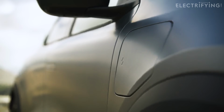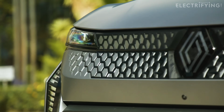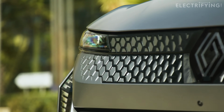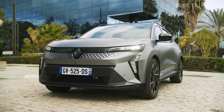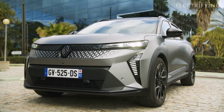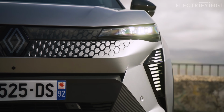Plug in the 87 kilowatt hour Scenic into a rapid charger and it will suck up electricity at up to 150 kilowatts, provided that the charger is powerful enough. That means a 10 to 80% charge, or roughly 220 or 250 miles of additional range. You'll get that in around 30 minutes.